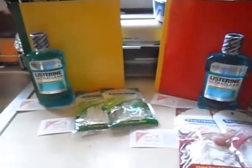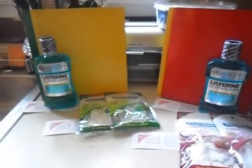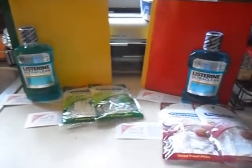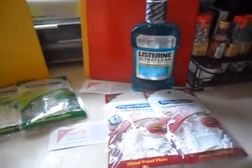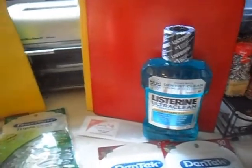Okay, guys, so these are my other two transactions, which are exactly the same, so I'm just going to throw them together real quick. Again, the Dentec is $4 for two. You get $2 in register rewards back, and then you can use two of those 50 cent off coupons, making those 50 cents a piece. For me, I only used one, making them 75 cents. And then the Listerine, again, is $4.99, you get $4 back, making those 99 cents.